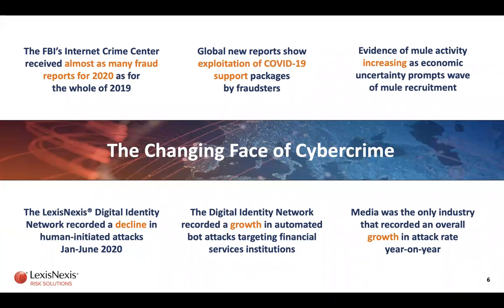We're seeing reports in the press and media, and particularly locally in the UK, we've seen several highlights of where COVID-19 financial support packages have been manipulated by the fraudsters. As we know, we're all experienced fraud people. They jump on whatever scheme they can, where they can find an opportunity. They're usually the first in the queue.